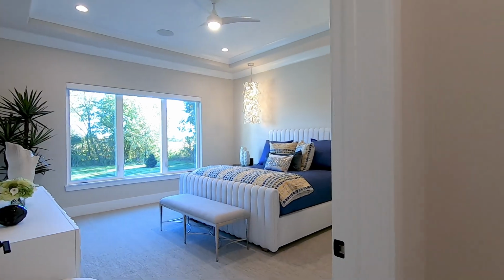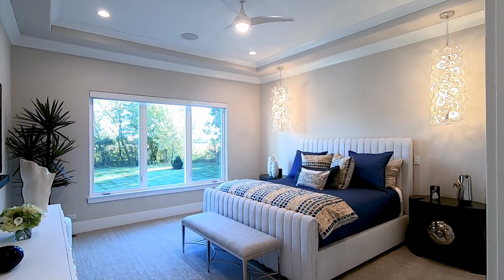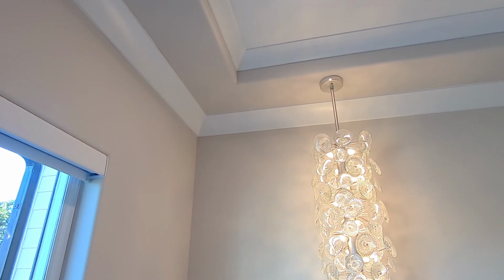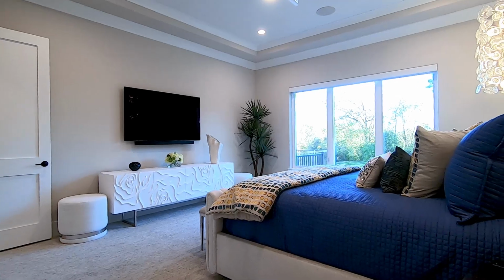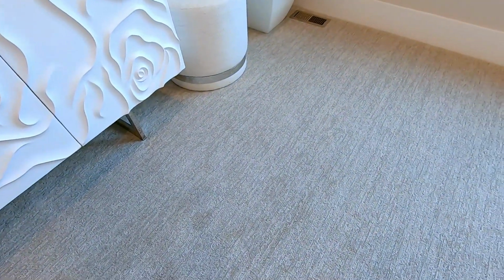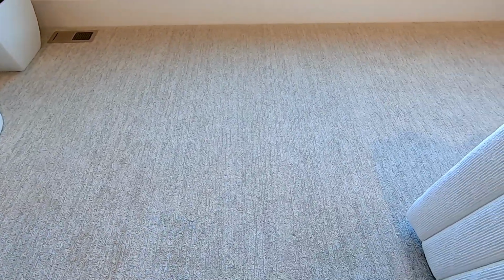As we walk into the owner's suite in this particular build, again, we did a step ceiling. We did 2 different sizes of our farmhouse cove crown. It's a very spacious area. The tall baseboards again, we did a designer carpet that has a texture to it. It's a very low profile, very dense carpet. And then we did a premium pad, which we do on most of our houses. So it's got a very soft feel. It's all stain resistant, phenomenal carpet that we use a lot of.